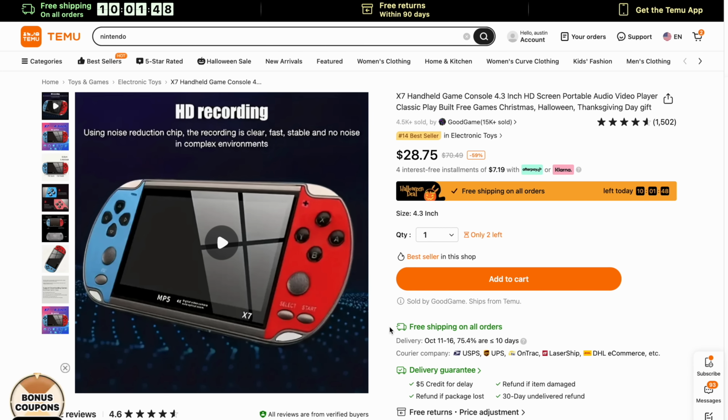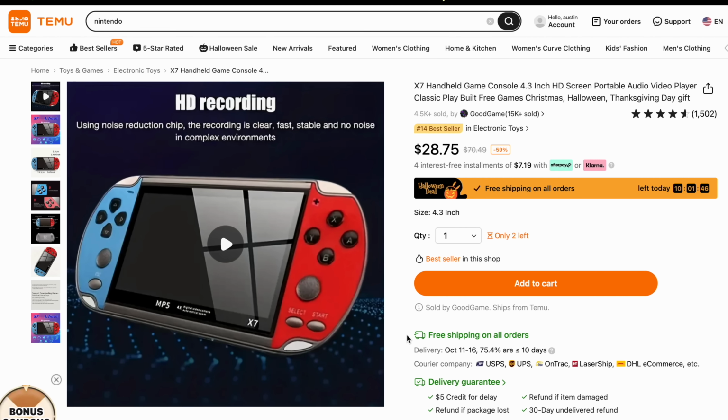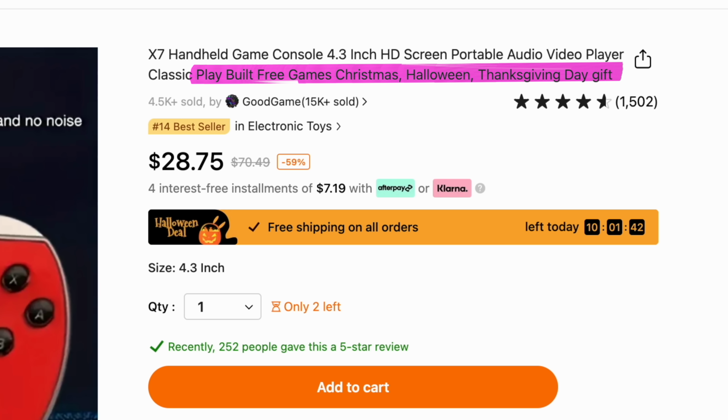I feel like I've seen this before. It's a PS Vita knockoff that they just colored like a Switch. It apparently will play free games, and it is for Christmas, Halloween, and Thanksgiving Day gifts. You know, I love to celebrate the Thanksgiving season by giving my loved ones a knockoff PS Vita that is scanned to look like a Switch. But for 28 bucks, what could go wrong?